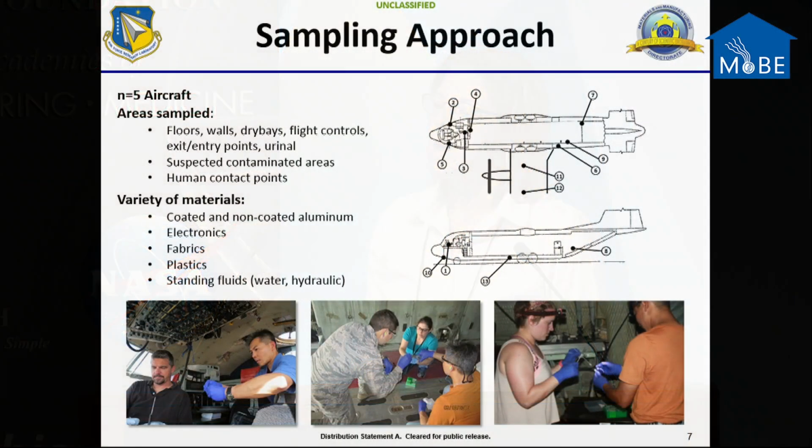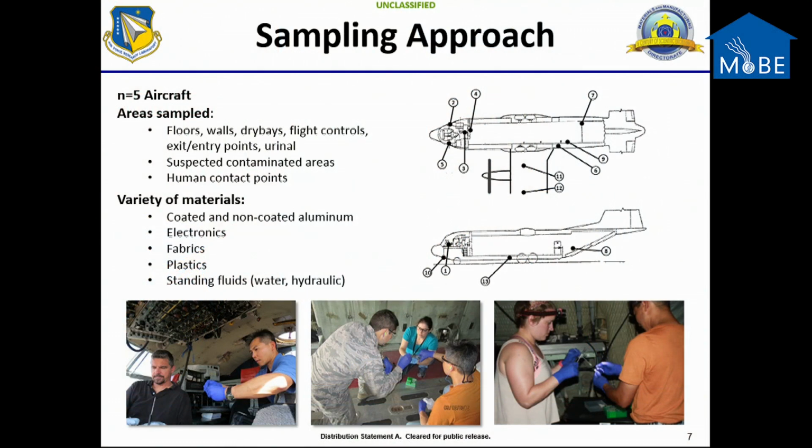And so rather than looking at severely contaminated systems, we wanted to establish a baseline of what types of microbiology was present on our aircraft. And so we went out and started sampling cargo aircraft. And we started with 5 of them.